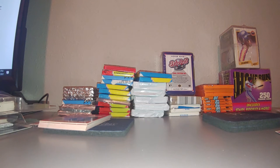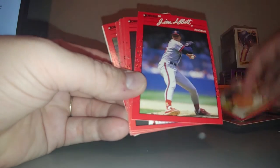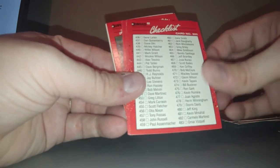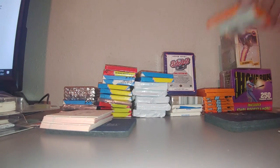So there's nothing big in 90 Donruss. I think there's a Sammy Sosa rookie, I think. There's a Juan Gonzalez rookie. Trying to think who else there is. Second year card of Griffey, Jim Abbott. Rick Reuschel. Jeff Montgomery. There's an old Jay Buhner before the facial hair. But this is a wild mix of baseball cards.